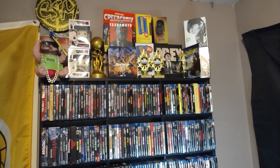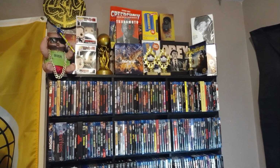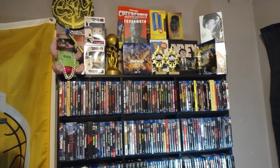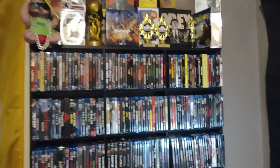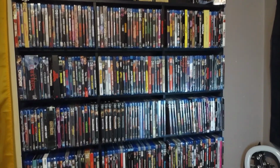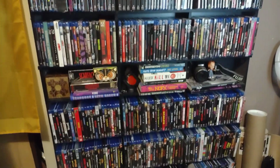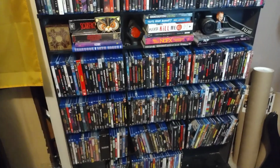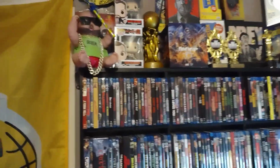Alright guys, a quick little look at my setup right here. I have this pretty nice wall-mounted shelf that I believe holds up to 600 movies. It has 8 shelves, and the horror takes up the first 6. So right here, 1, 2, 3, 4, 5, 6, and then I have some action movies and whatnot down there. So I figure the way we'll start, I'll just show what I got on top of the shelf.